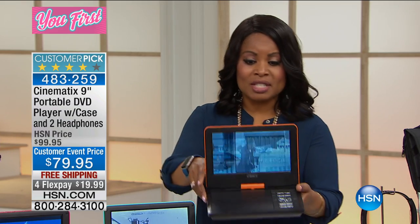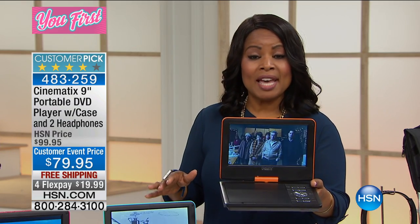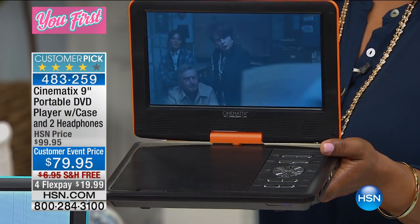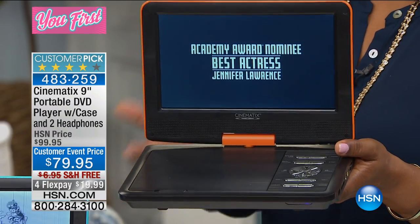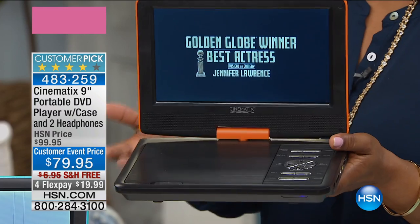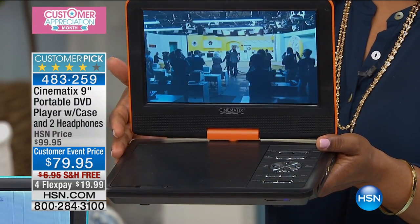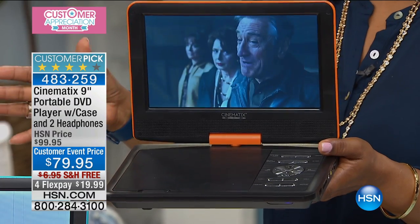Let me give you a look at this, because this is the lowest price we've ever offered. It is our Cinematix 9-inch DVD player, and it's almost a shame to call it a DVD player because it plays many different formats, not just DVD. It is a customer pick, meaning customers that purchased it loved it. It comes in gorgeous palette of colors.